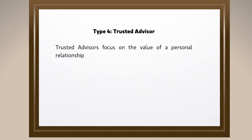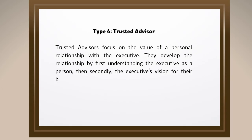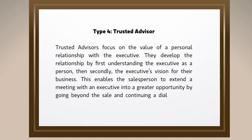Type 4, trusted advisor. Trusted advisors focus on the value of a personal relationship with the executive. They develop the relationship by first understanding the executive as a person, and then secondly, the executive's vision for their business. This enables the salesperson to extend a meeting with an executive into a greater opportunity by going beyond the sale and continuing a dialogue with the executive.